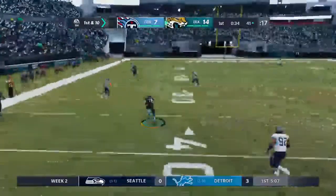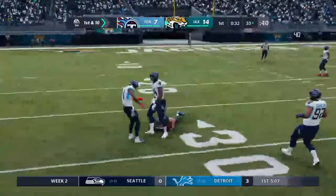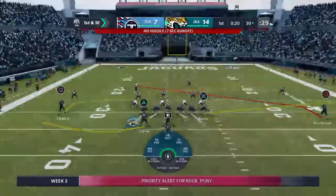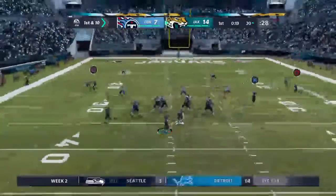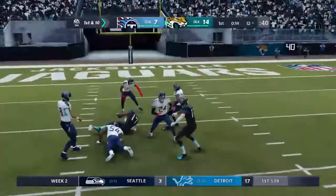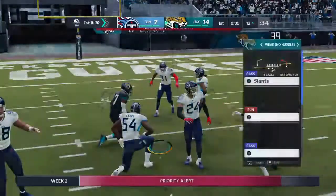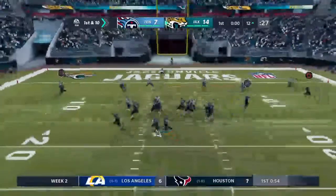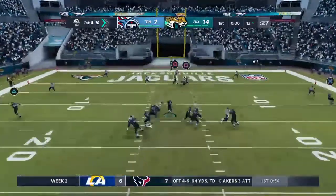Forced out to his left. He'll run it. Nothing open downfield. He keeps it himself for 11 and a first down. So first and 10 now from the 30. On the slant, this is Chark. And down inside the 15, shy of the 10. Give him 18 yards on that one. And it'll give him a fresh set of downs.